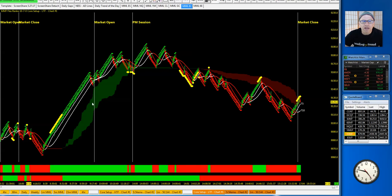Quick look at the 6J. Again, yen, nice move upside. Came back, pulled back here. Not anything smooth, but at least that pre-market move on the 6J was a nice one.